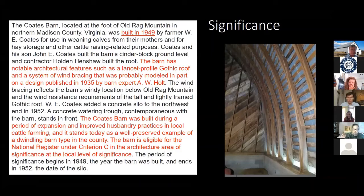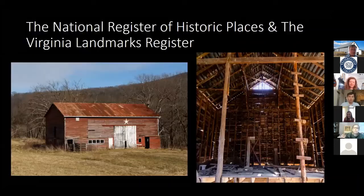So now that you've surveyed your barn and determined its significance and determined that the barn still has historic integrity, you may want to consider getting it listed on the National Register of Historic Places and the Virginia Landmarks Register. The National Register and Virginia Landmarks Register are the official listing of buildings, sites, and structures and objects that are determined to be significant in history, architecture, archaeology, culture, and found usually to be worthy of preservation.